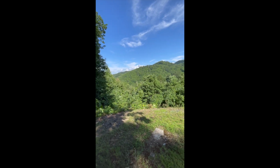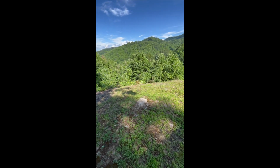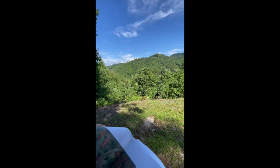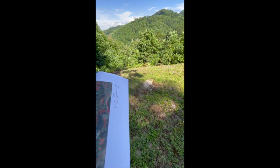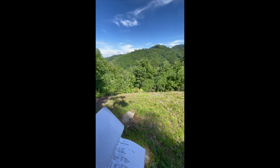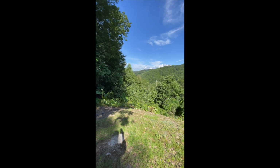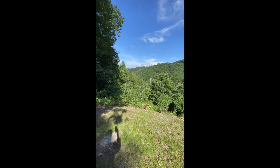So it looks like what I'm looking at here, it goes out, so the house faces that way. So it goes out that way, all the way down to the road below, which is the road I came up on.